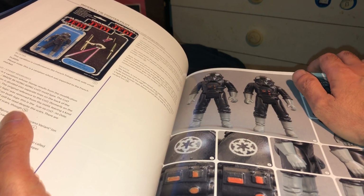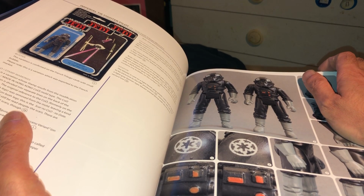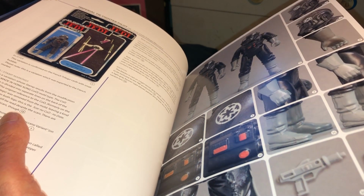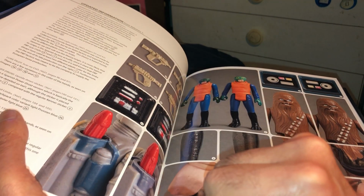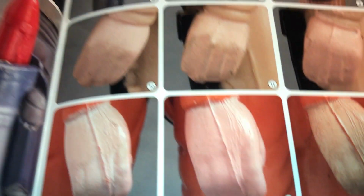This one is the Imperial TIE Fighter. French Tri-Logo cards with small bubbles. This is exported to the French market. 2-line Scar Tri-Logo Meccano. Updated information from Volume 1. So there's information here that's updating things.